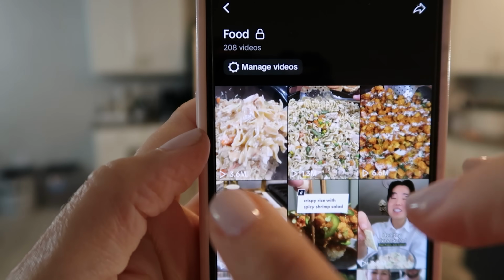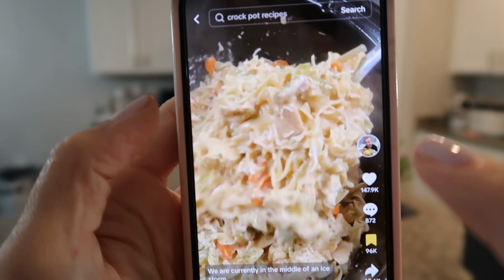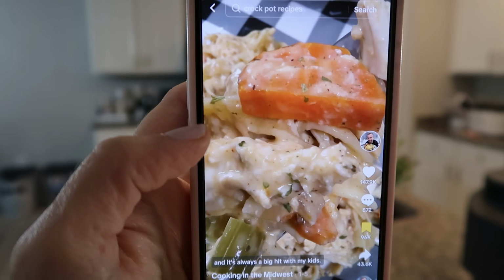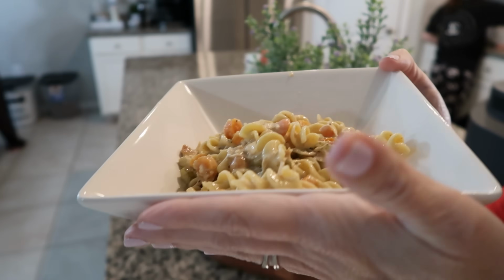I'm about to serve it up, but this way you can see, this is the recipe right here, 3.6 million plays and 147.9 thousand likes, but that's what it looks like right there. And here is what my version of it looks like. I'll let you know what it tastes like.